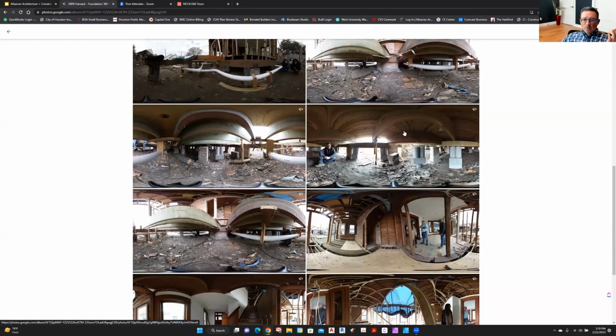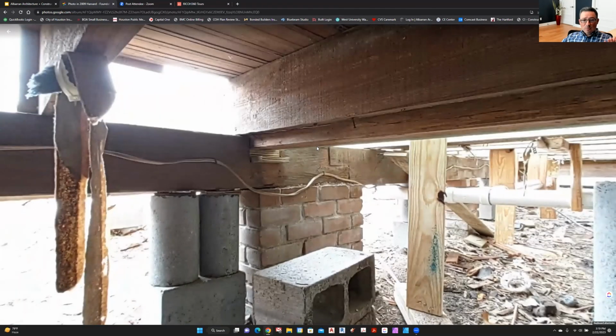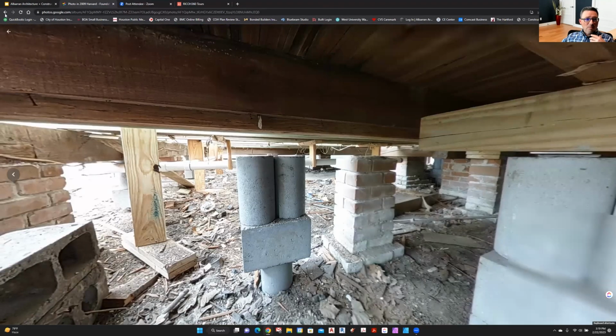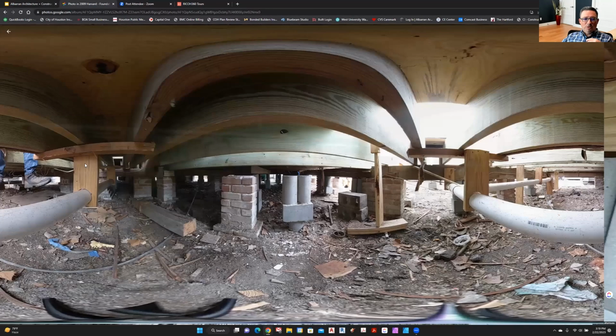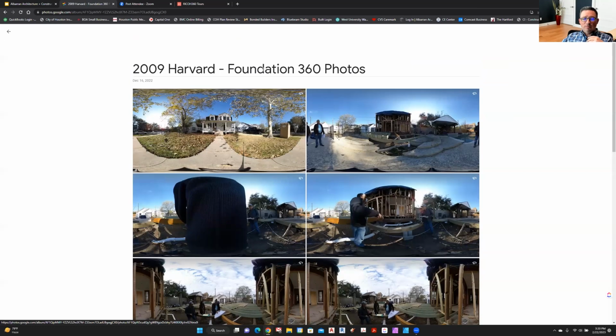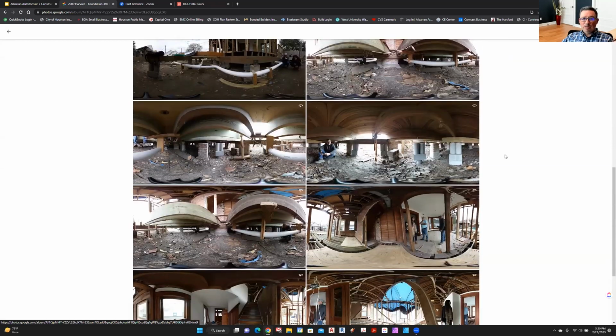Sure. Yeah, typically when we use the camera with our phones, we're able to transfer the photographs to our iPhone, which is linked up to our Google Photos, and all the photographs go directly in there. We come back to the office, and as you can see, we create folders that we then share with the engineer. So in this case, 2009 Harvard Foundation 360 photos. And this is shared with the engineer, and he can see them at any time that he would like, or the homeowner who was present for the call as well when we were doing this.